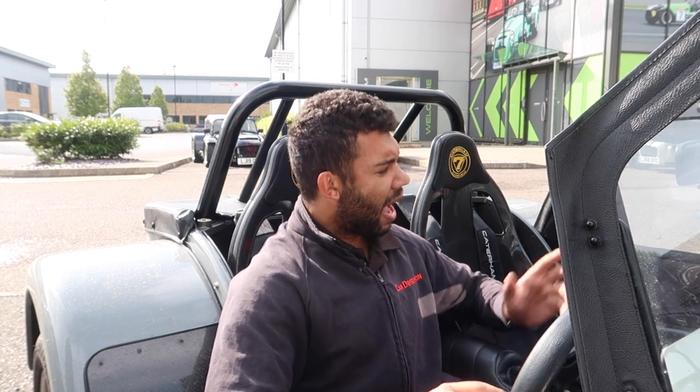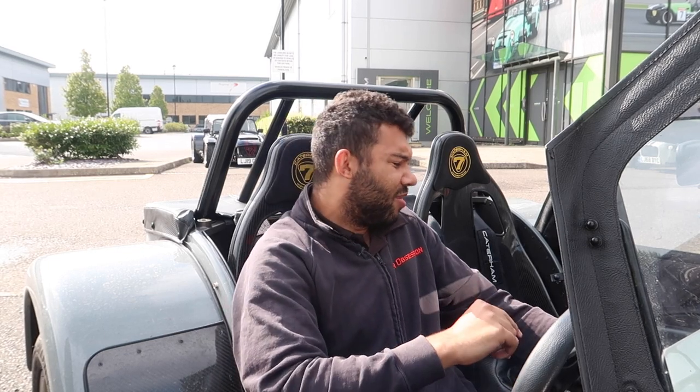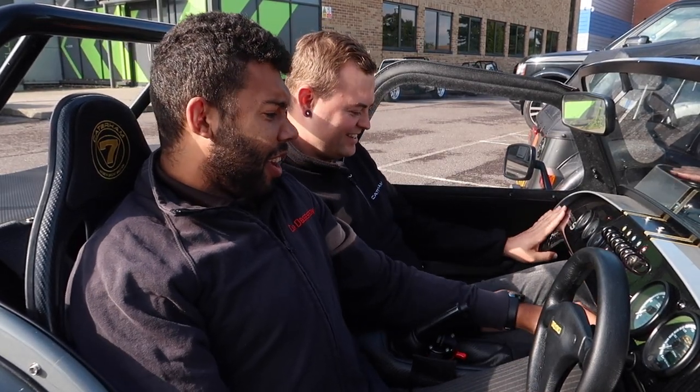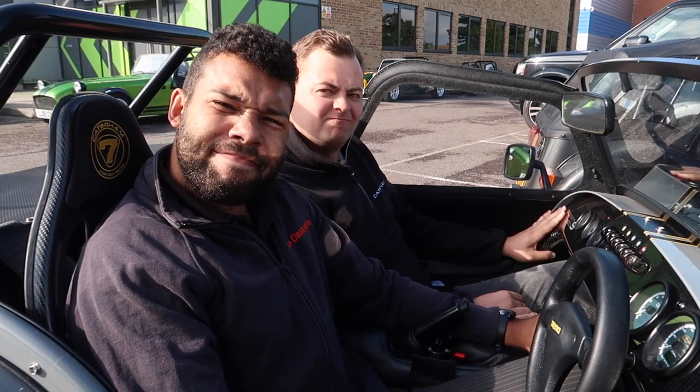Other things, if you have someone in the passenger seat, you may find it quite awkward to change gear because it's, well, it's quite cramped in here. Will you budge over? Hang on. There we go, that's first gear. Good. Yeah. It's a bit snug.